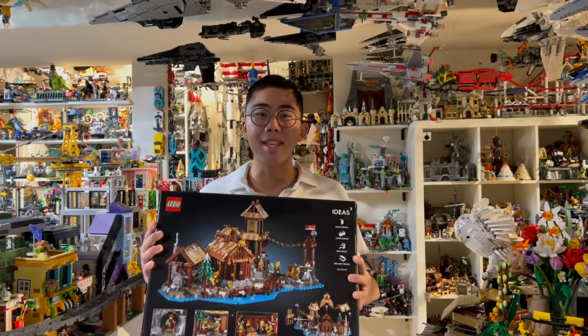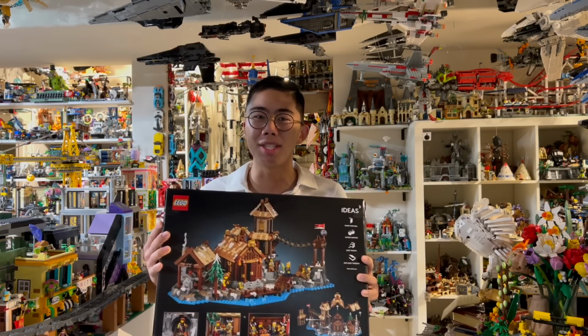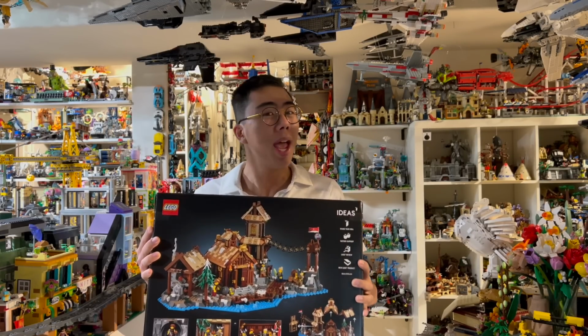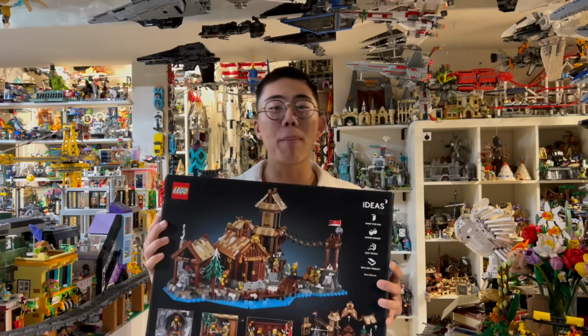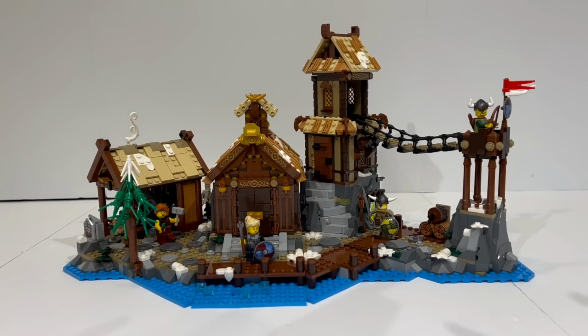I am so glad that this actually was produced. This is the one I voted for to be made into a set, so I cannot wait to showcase it with all of you. And so, without further ado, let's jump right into our review of the brand new Viking Village. Alright, so this is the LEGO Ideas Viking Village.